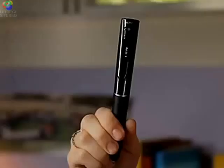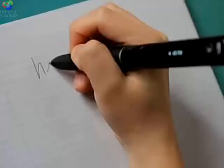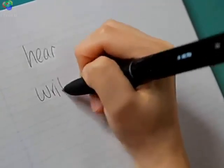Hey, this is the Echo Smart Pin from LiveScribe. It's a smart pin, but it makes me look smart. When I'm in class, it remembers everything that I hear, write, and draw. I do tend to draw a lot.